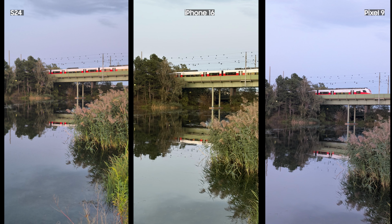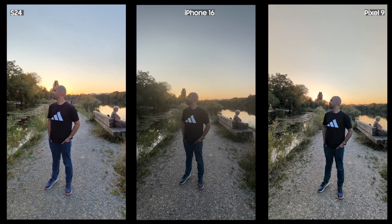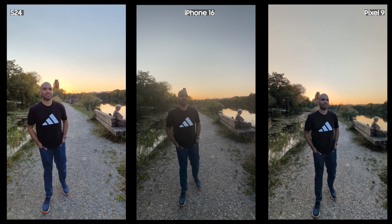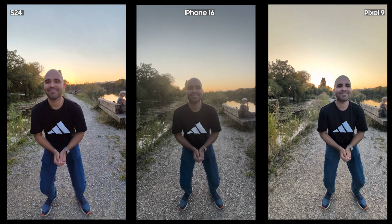When it comes to videos, I like the one on the S24 the best. The one on the iPhone 16 is a bit dark, especially my face, and the Pixel 9 is a bit too digital for my taste. But that's just my preference. Let me know down in the comments which one you prefer out of these three.